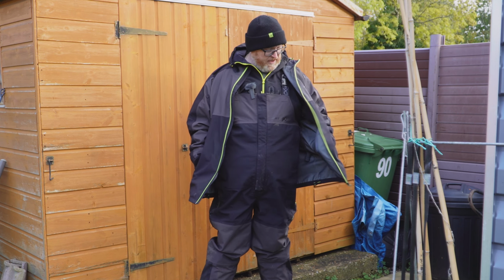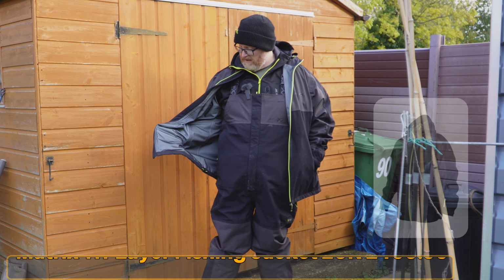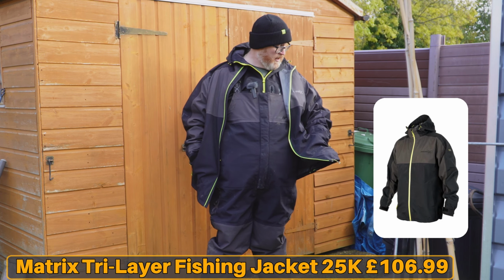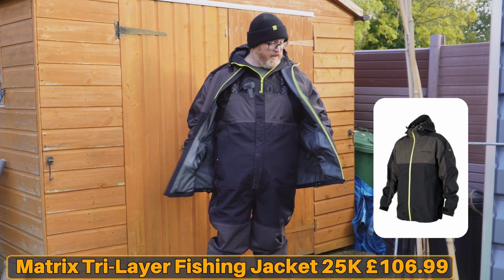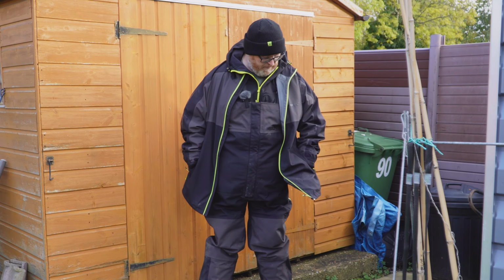Again, moving up, let's talk about the jacket. The jacket goes with the trousers. It's the tri-layer jacket. I've had this now a couple of seasons, and I like this jacket. I take this jacket with me all the time. So if it's raining in the summer, I'll slip this on.